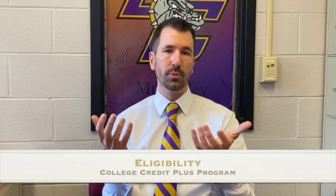Now, with CCP, let's talk about eligibility a little bit. Eligibility in the past was largely based off of test results such as the ACT. However, again, with the pandemic, in Ohio, not everyone's been able to take the ACT. So what they've done is start looking at cumulative unweighted GPA. The standard right now that they have set is a cumulative unweighted GPA of 3.0 or greater would help with your eligibility towards CCP. Here's a really easy way of looking at it. Once you apply to the college, they will help determine whether or not you're eligible.